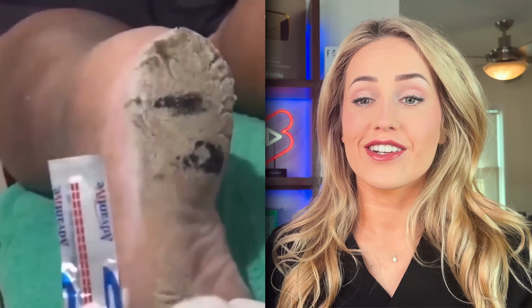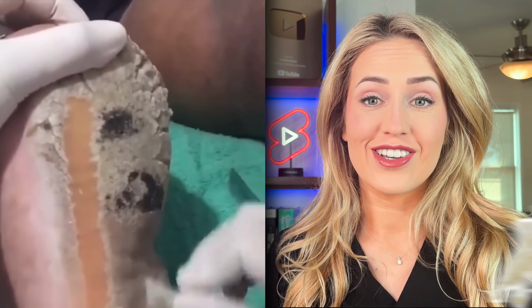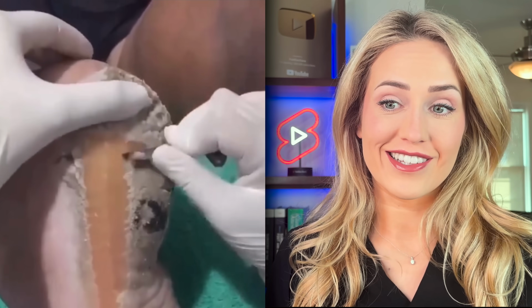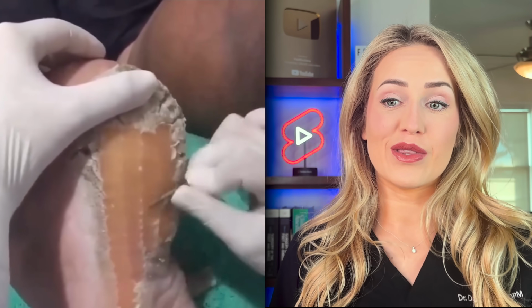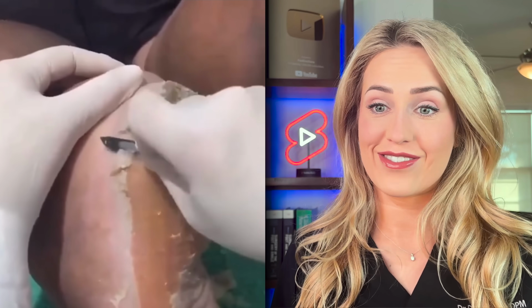Okay, so we have another heel callus, and they're pulling out the blade, so you know it's about to get serious. That looks like string cheese and Parmesan. Wow, that is a huge buildup of callus. You'll notice underneath the skin looks kind of yellow. That's from all the buildup of keratin and the carotenoids in the skin making it yellow. When calluses get this big, you just have to shave it.